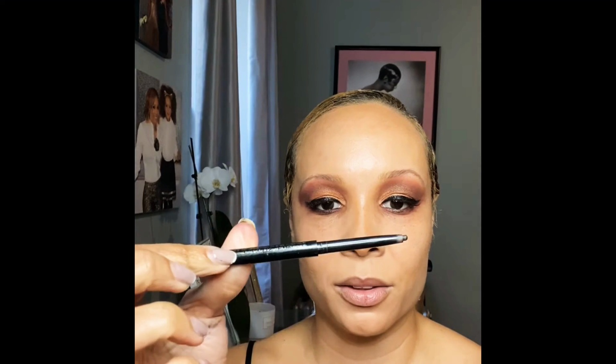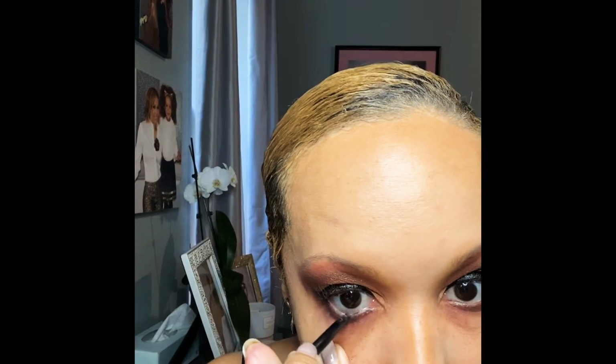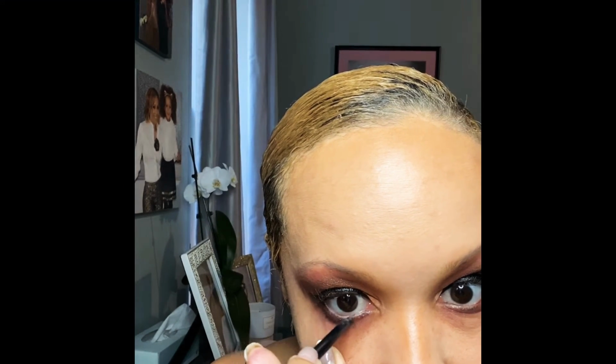Back to pencil side in the waterline. Wait, hold on. I'm giving you guys the real. That pencil was so dried out, it was terrible. So I found another Tarte pencil because I got more than one. We're gonna do the waterline. There we go. This is what I was like, what the hell? I knew it wasn't. It's like, is it me? And we just make it black.